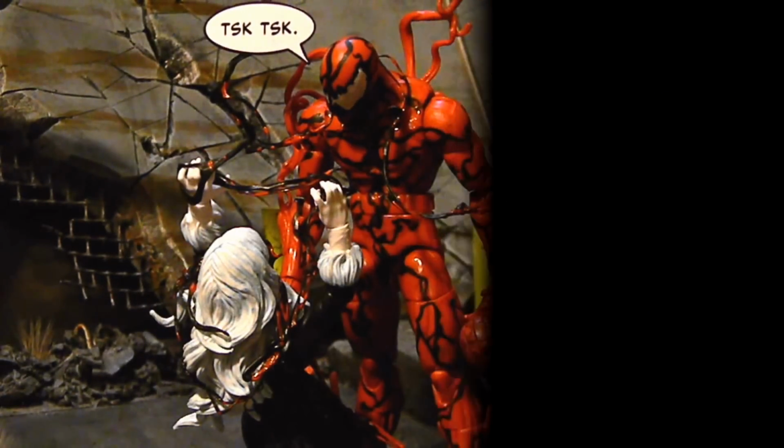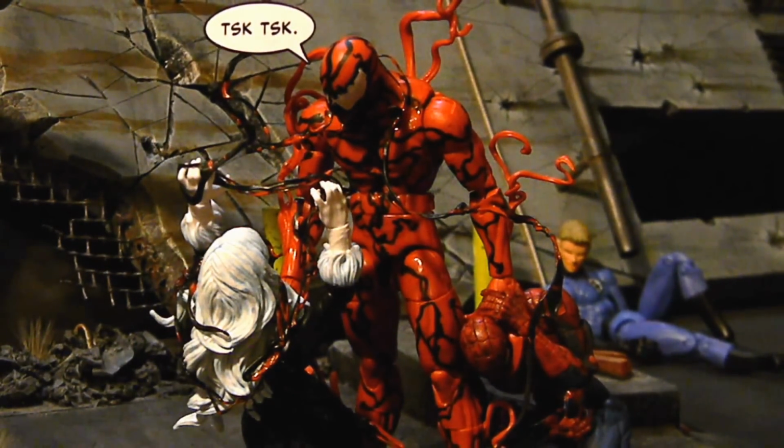A little something here. Still trying to work with this new camera. I guess throughout this episode I'll be bouncing back and forth between my old camera and a newer camera. Still trying to figure out the settings and how to mess with the light and just get a clean shot. I think this is showing up pretty clean.